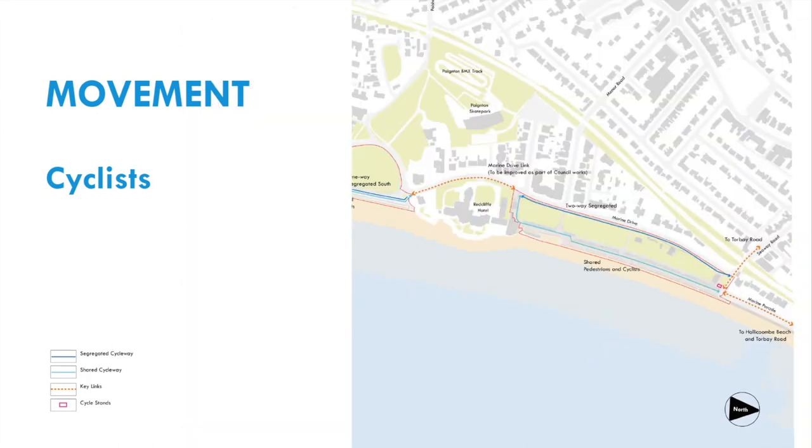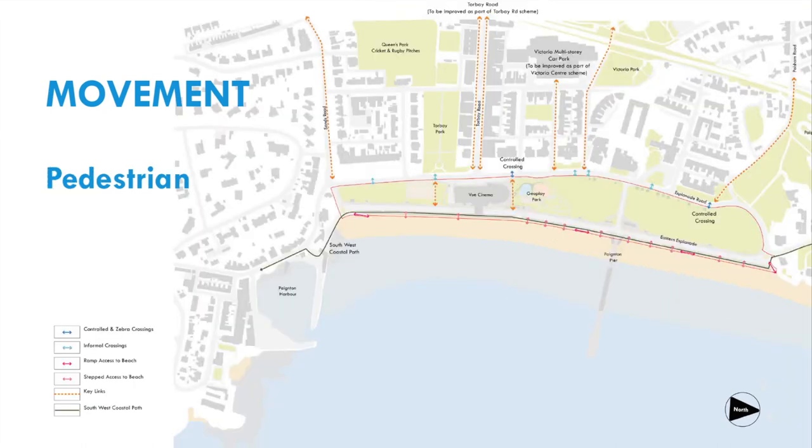Along Preston Promenade, cyclists can currently share the use of the promenade or the segregated north-south route along the western edge of Preston Green. Preston also links with Holicombe Beach to the north along Marine Parade. This link is part of the South West Coastal Path, which also runs along Paignton Seafront.